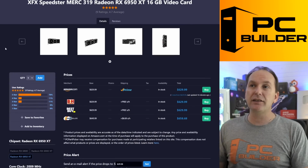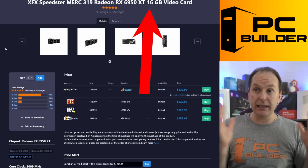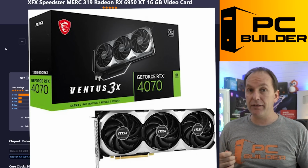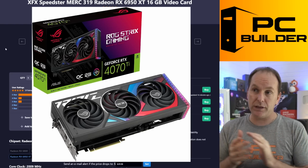You went with the XFX Speedster Mark, RX 6950 XT. Hey, 16 gigs, 629 is pretty good value. 15% more performance in gaming than the RTX 4070. Kind of that nice middle stop before you get up to 7900 XT or the 4070 Ti.